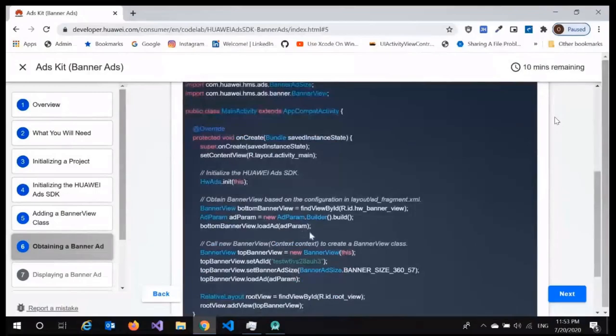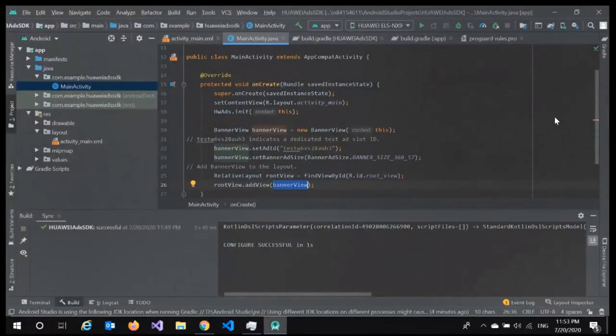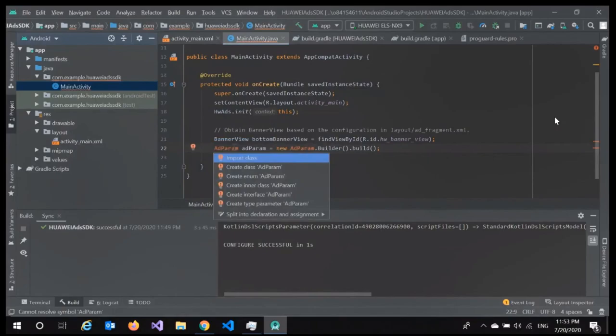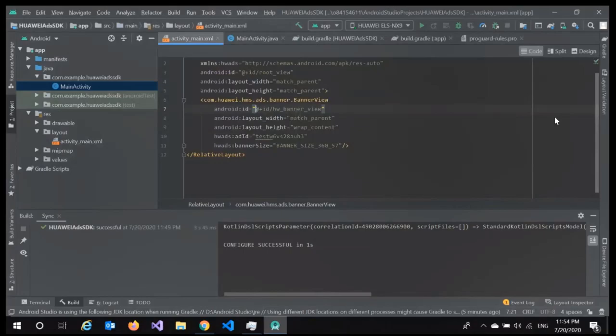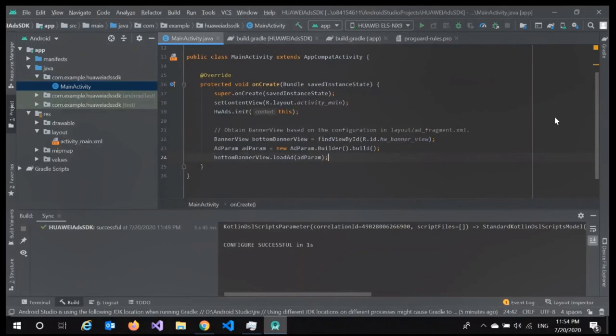Okay, now let's check what they need. This is the way that I'm loading it from the XML file. So I will remove the code because I don't need it, because I already have an XML file that has a banner view. So I will import just the ad parameter as you see here. And it's very simple. I just need to load the ad. Here we're finding the view by ID and defining the ad parameters. And then we load the banner view as you see here.